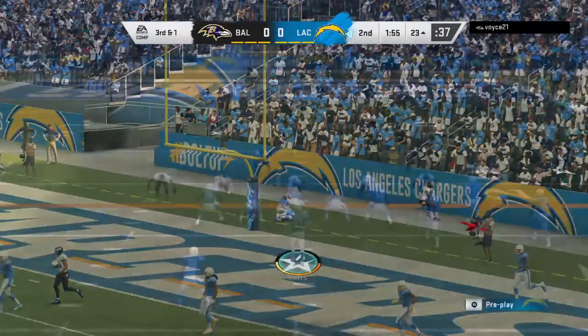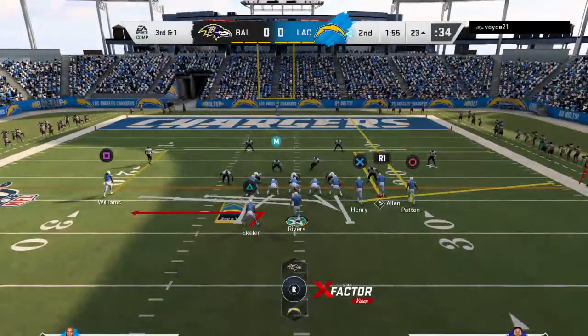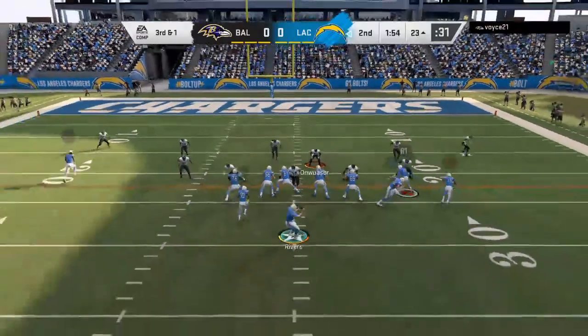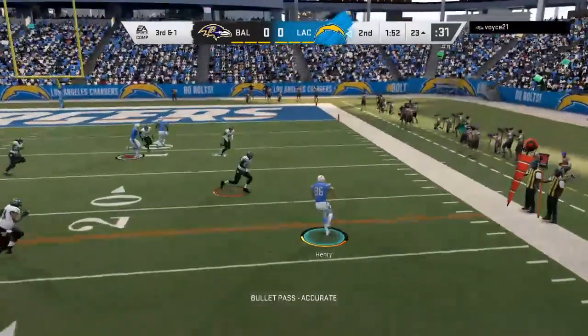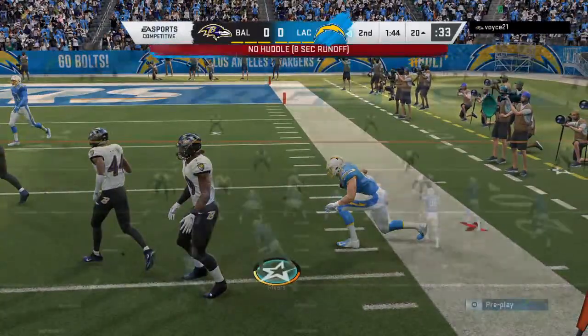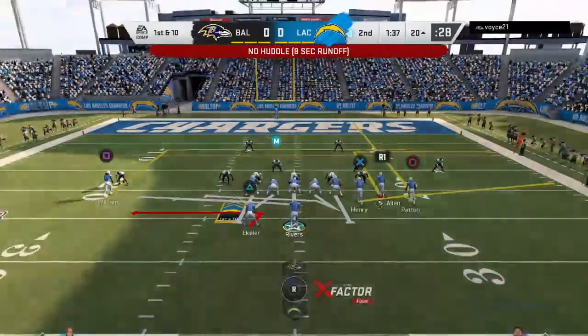Could he get his feet down? No, it's incomplete. They tried to throw on 2nd down, unsuccessful. Now it's 3rd and 1. To throw, Rivers. Complete. Hunter Henry with the grab. And he will have the first before he's brought down right on the chalk of the 20.